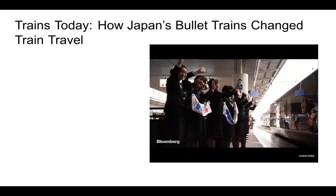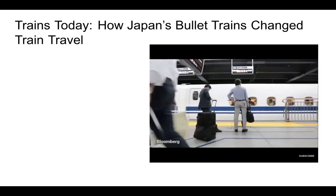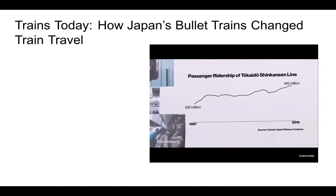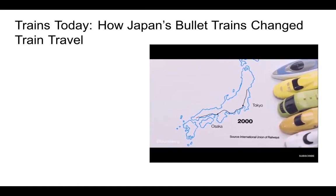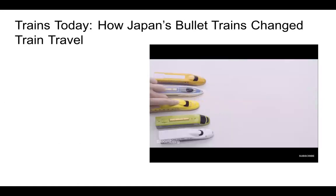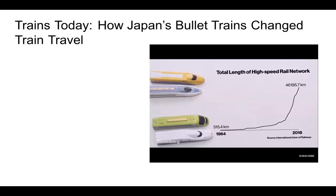Now, over 300 trains operate on the line every day, and the trip between Tokyo and Osaka has shortened to 2.5 hours. The number of passengers has also soared, reaching 165 million in 2016. After the success of the Tokaido Shinkansen line, Japan has continued expanding its high-speed rail network and plans to build more. Following Japan's lead, countries like France, Germany and China have also developed high-speed railways. By the end of 2018, the total length of high-speed rail network in the world will be over 46,000 kilometers, and over half of it is in China.